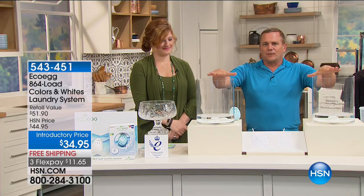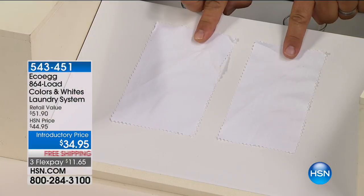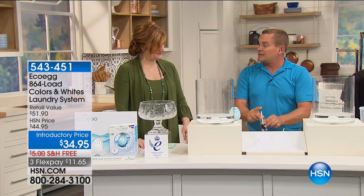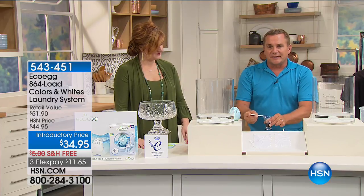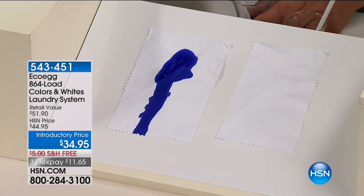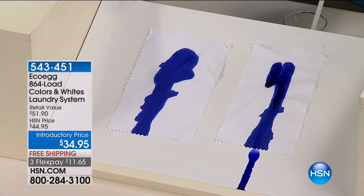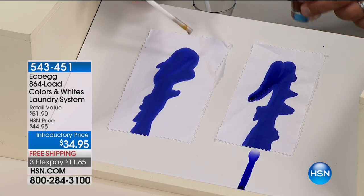I've got two washing machines here. Homemade washing machines, all right? And I've got two swatches. Now, I told you earlier that this is independent laboratory tested to clean just as well as the laundry detergent that you use. And this is some of the testing that they do in the lab. This is ink from an ink pen. And here, I'll put some on this other one here. We're going to do a little side-by-side test. That's ballpoint pen ink. And this is iodine.